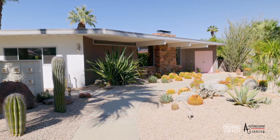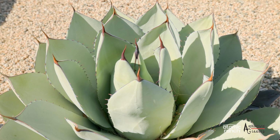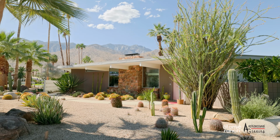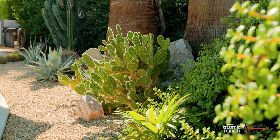Because I was a landscaper in Florida, I was really used to tropical landscaping. So moving here, I had to relearn the whole science of landscaping. This home really deserved a desert landscape, again, that tied the home to the land and created a complementary relationship with the house.